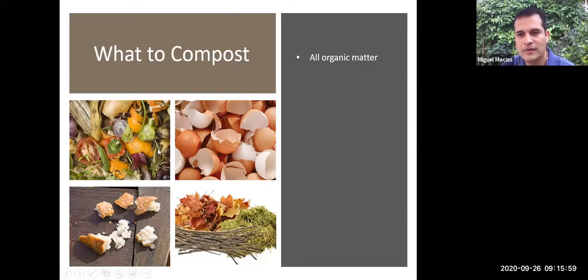In terms of hot composting, you can pretty much throw anything in there, anything that was once alive, and it'll degrade as long as you do it right and you raise the temperature to at least 150 degrees. Then you don't have to worry about pathogens or chemicals that won't degrade, et cetera. If you do it right, you can pretty much throw it in there.